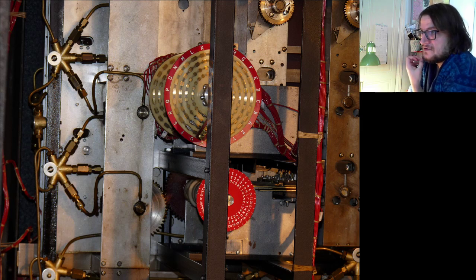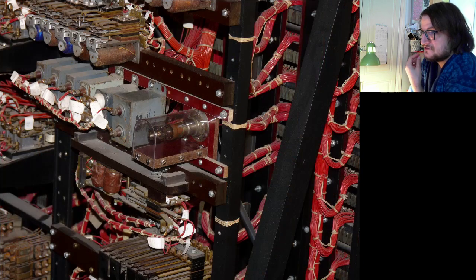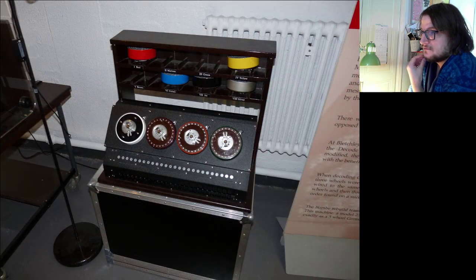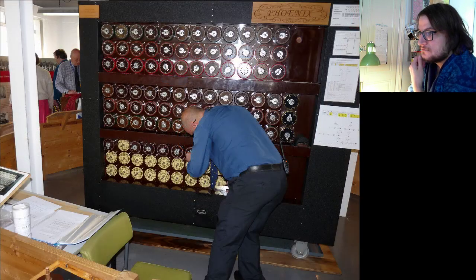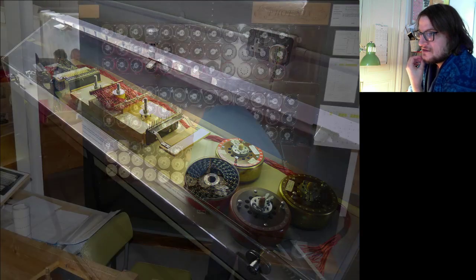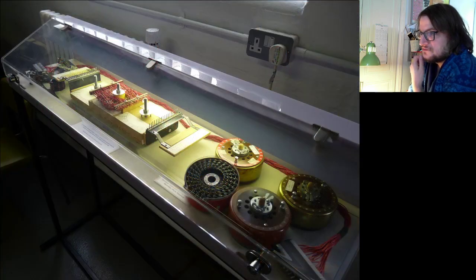This is in the Milton Keynes area, so if you're ever around there, definitely give Bletchley a visit. This was one you could actually do and play with, which was pretty neat, to get an actual visual of how the bombe worked and what it did. He actually did a live demo for us, which was pretty cool.